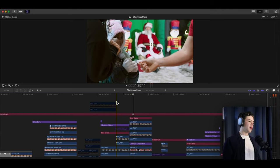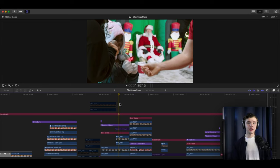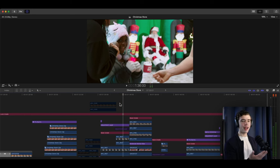Now, I added a highlight to the ticket. Just a small little subtle thing. Just, you know, for a cool effect and showing you highlighting the ticket itself. Here, red.